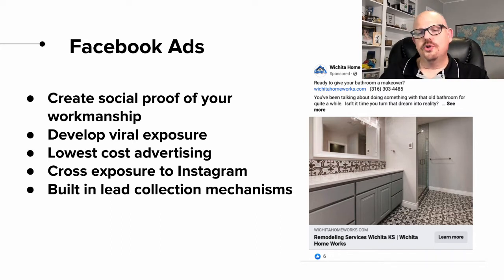There's the cross exposure to Instagram. Instagram is great because it's a visual medium, and a lot of people calling you have been finding their ideas on Instagram. So it's a great place to be.